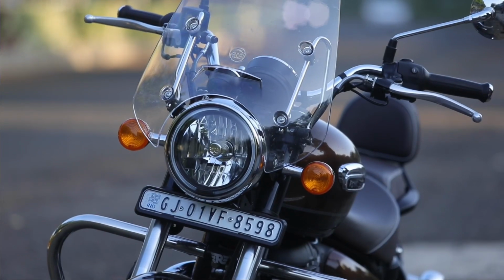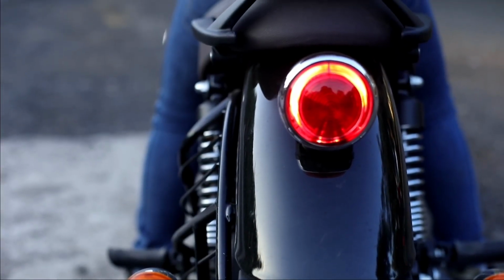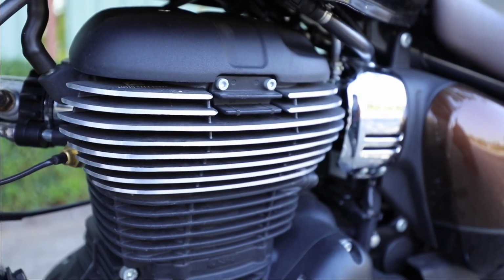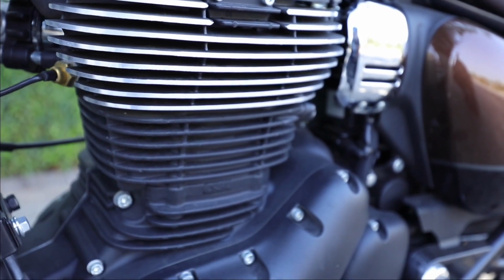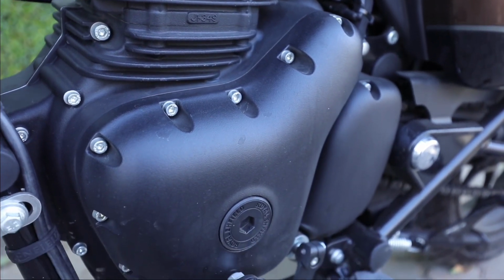Meteor gets a small incomplete LED ring around the headlamp. It doesn't stand out when you're riding and is barely seen in direct sunlight. It does have a classy round tail lamp. It's a good choice they have made the engine cases black, because we have seen over the period that RE chromed engine cases get oxidized in humid weather.